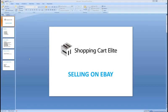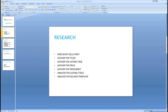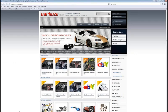Okay, so today we're going to go over how to sell on eBay. Let's start with the research phase. The first thing we need to do is find what sells first. And in my case, I'm going to be talking about dash trim kits. That's a product that we manufacture.